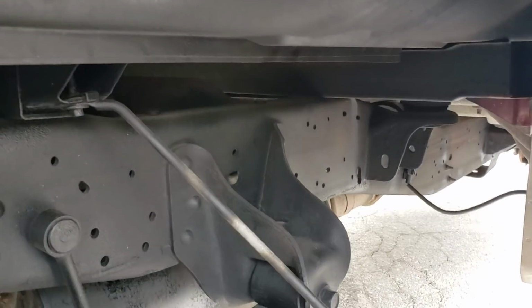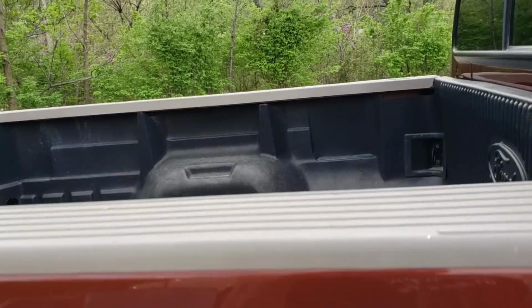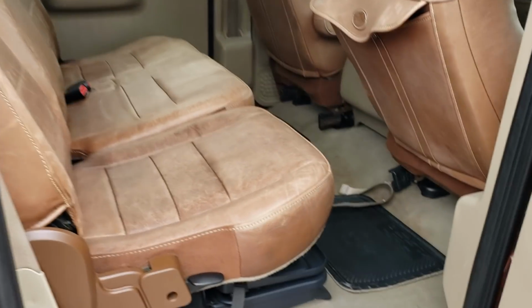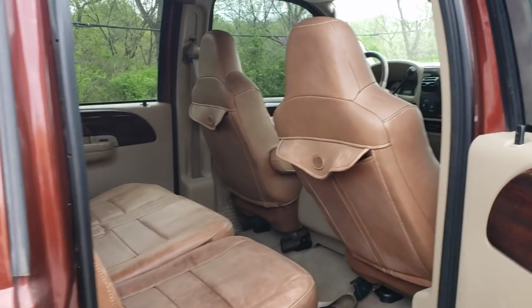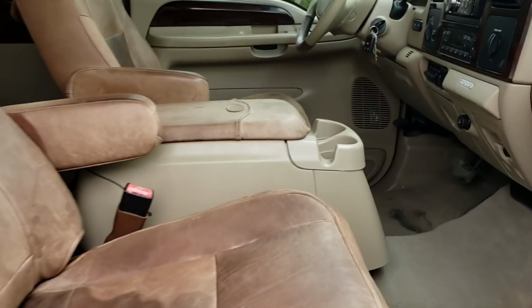Stock exhaust too. Everything's stock on this truck. Intake, exhaust, everything. That's a nice clean frame. King Ranch leather shows a little bit of wear. They all do. They make nice conditioners, and I have a lot of customers that told me using saddle conditioner makes them real plush and soft again. I've never personally done it, but we sell a lot of these King Ranches, and I've gotten that feedback from multiple people. But all in all, guys, this truck's awesome.